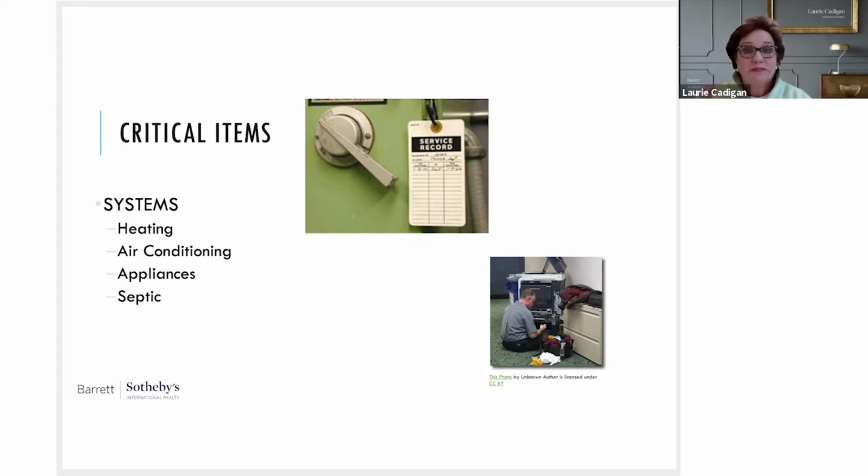They don't all have to be stainless steel. They do need to be in good working order. If you have to kick the dishwasher in order to get it started, it's time to probably invest in a new dishwasher or get something fixed.